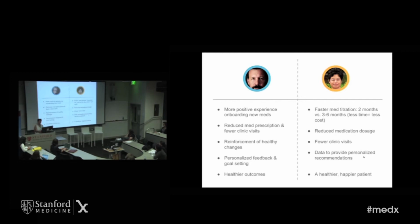For my part, I was able to titrate a medication more quickly. Sometimes this takes months because the patient forgets to come back in 3 weeks. Overall, there's less utilization, right, with fewer clinic visits. Hopefully lower costs because there's more blood pressure control earlier. And more importantly, I think we build a stronger doctor-patient relationship, and that's going to have dividends in the future.